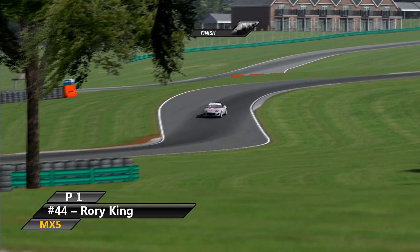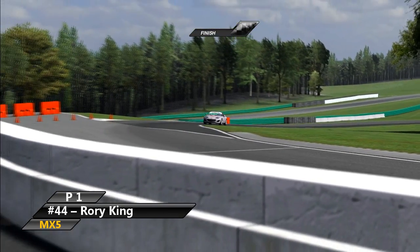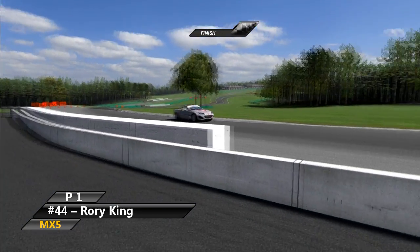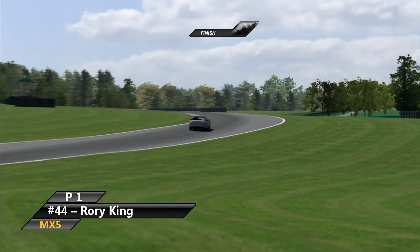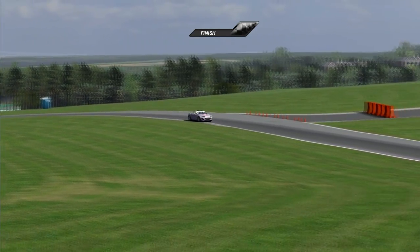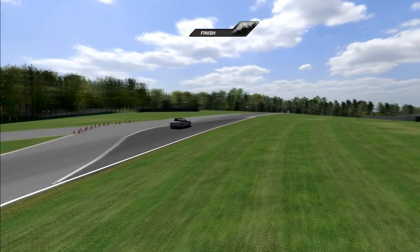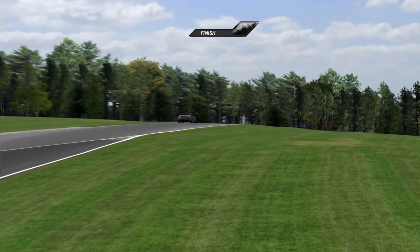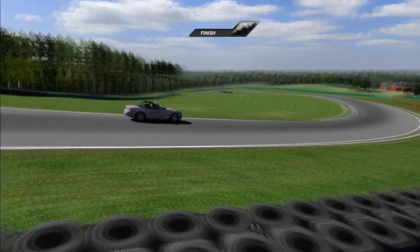So, and it's going to be Rory King, the Englishman, the only Englishman who will win a race here today in the MX-5, bounces over the curb, trouble-free, almost like a Labbe-esque drive, if you'll pardon me there. So the number 44 has driven a fantastic, solid race, come through all the traffic, just let it all go, and we said consistency was the key, keeping your head down, and that was absolutely the case. He's coming down now in towards the final part of this circuit.